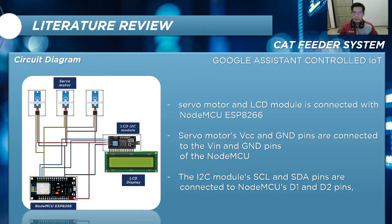This is the circuit diagram for the automatic motorized cat feeder system. The servo motor and LCD module are connected with the Node MCU, and the servo motor's VCC and GND pins are connected to the VIN and GND pins of the Node MCU. The third point is the I2C module's SCL and SDA pins, which are connected to the Node MCU's D1 and D2 pins.